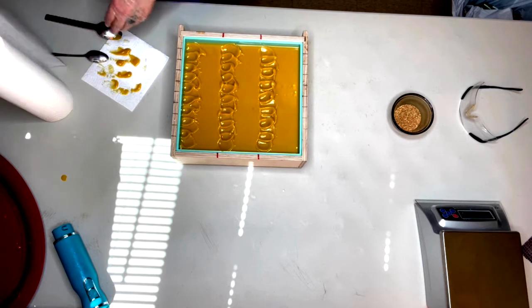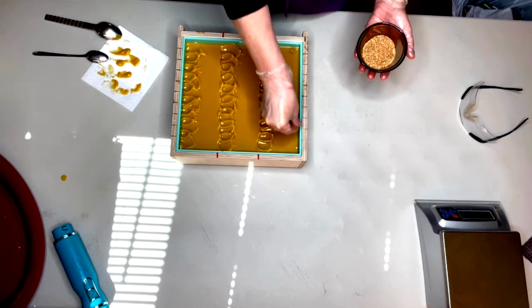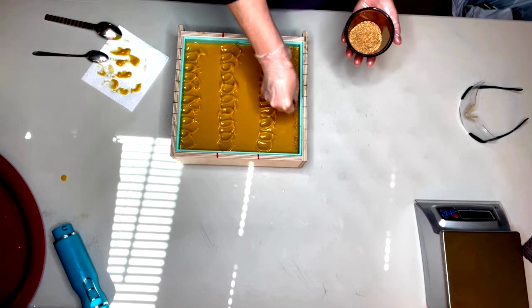Good enough, no big deal. And now we're gonna come in here with our orange peel. We're just gonna give a slight little sprinkle down this side. These are really finely ground orange peel.